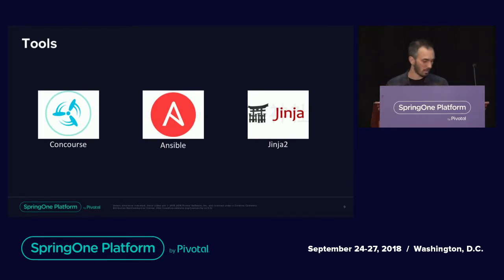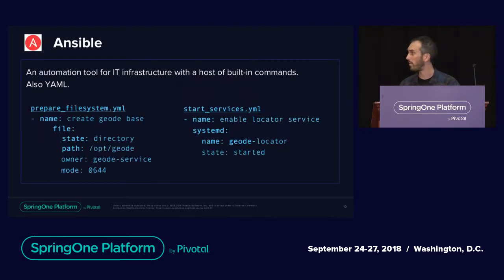So we've started using a couple of tools, 3 tools. Some of them may be very familiar, others may not. Concourse, Ansible, and Jinja. So I'm going to walk through each of these 3 things with just a little bit of an introduction to them and try to explain why I think they play together well, why these things are friends. I'm going to start with Ansible.